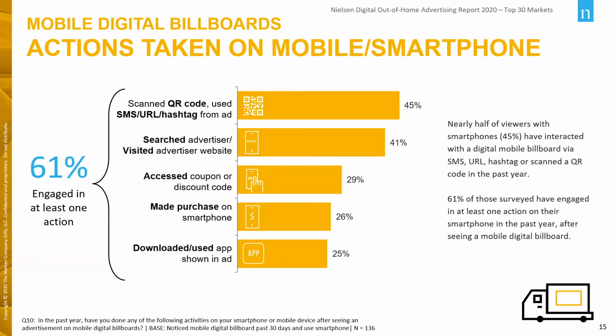So moving on to activities that took place on their actual mobile or smart device, we're finding that 45% of people who saw a mobile digital billboard said that they had scanned a QR code or visited a URL or a hashtag after seeing that ad. We had 41% that said they had searched for the advertiser or visited the advertiser's website. We had 29% saying that they had accessed a coupon or discount in the past year that they had originally seen on a mobile digital billboard.